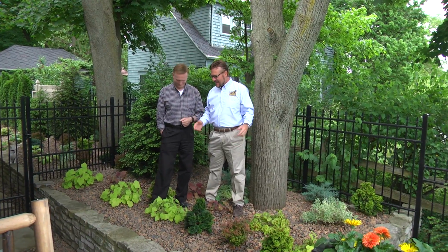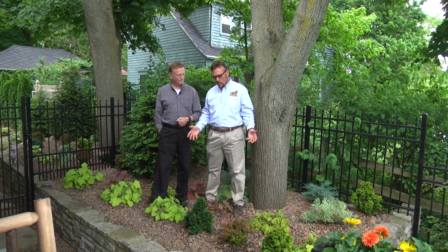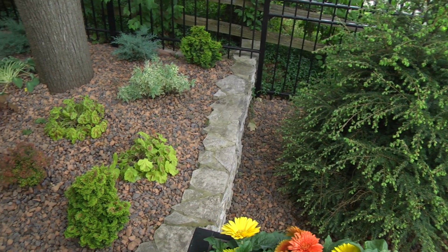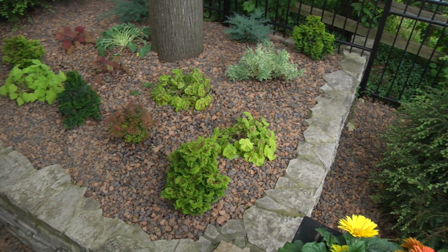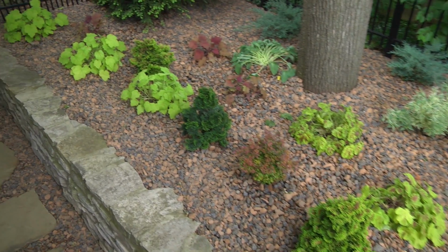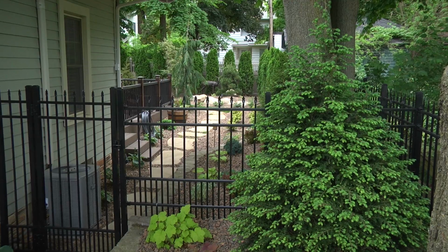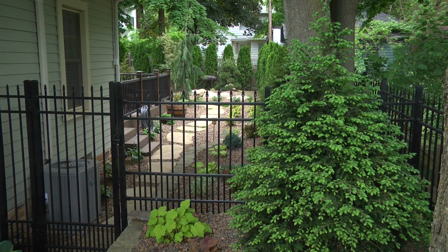Well, thank you. And we've got a mixture of coral bells. We've got dwarf conifers, which add some interest during the fall and the winter time. And then for a little bit of privacy and buffer back here, just for the neighboring property, we've got a beautiful hemlock. Wow, fantastic. Well, let's move on again. You want to? Let's go.